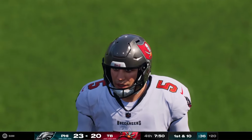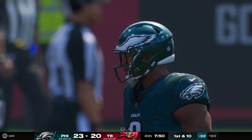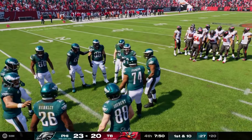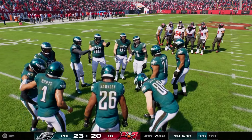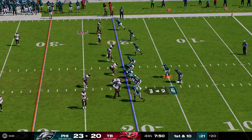And out now come the Eagles. Their defense got the stop, forced the punt, and now you really start to monitor the clock as they nurse this slim lead. Hurts and the Eagles come up here 1st and 10 at the 20.